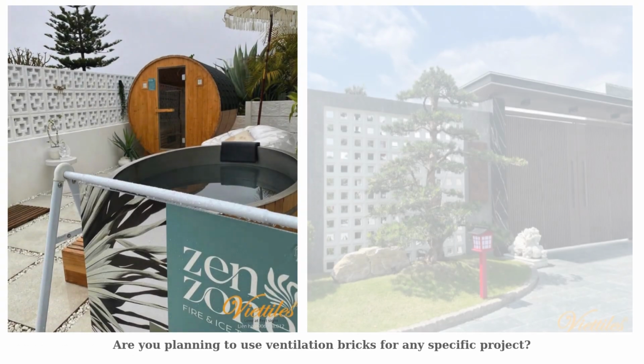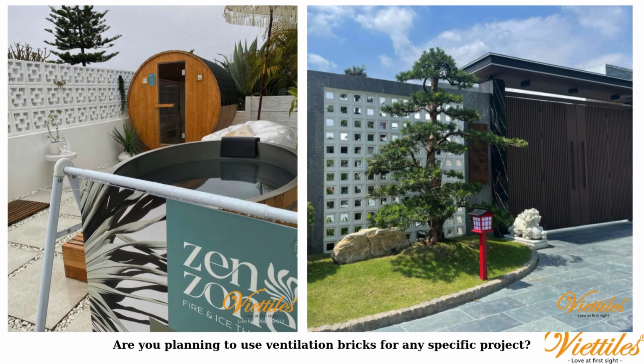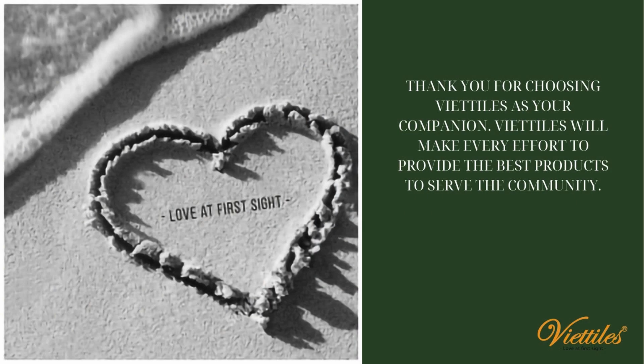Are you planning to use ventilation bricks for any specific project?